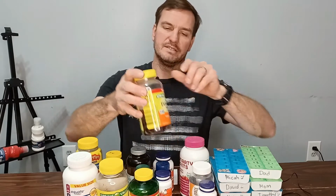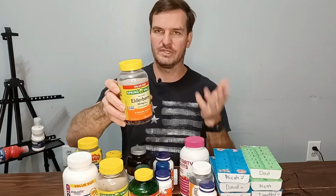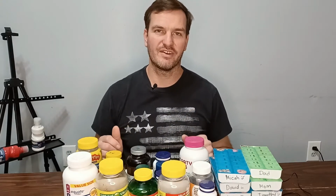We then take elderberries. This is just an elderberry gummy. We get these at Walmart. We have elderberry syrup. Some people make their own tincture. It's supposed to help with fighting off diseases.